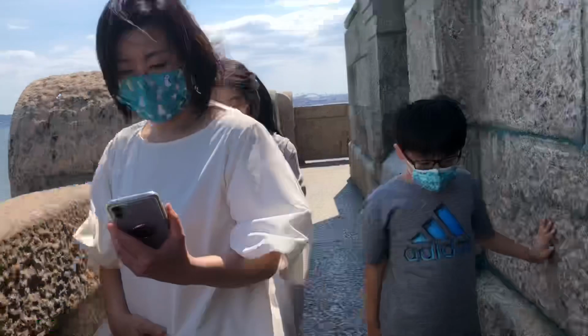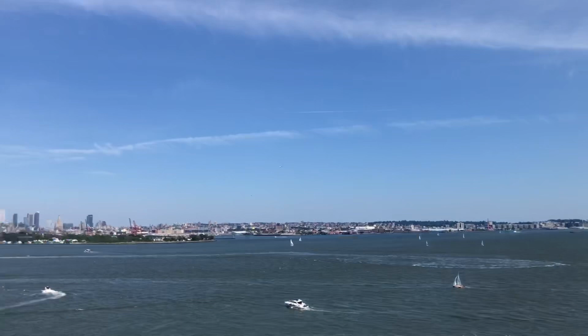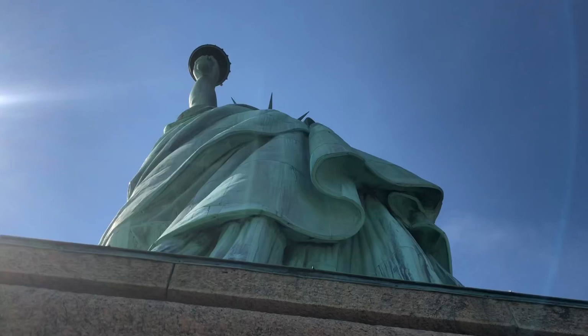My next mission was to find a spot alone while I waited for my mom, to get a nice point of view of both the city and the statue, and to get me some of them gram shots.